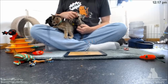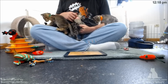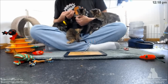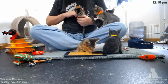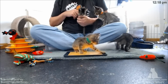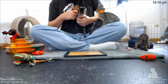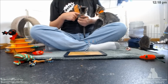They're playing the game of chomp right now. Chomp your brother or sister, not me. You bite too hard. They learn how to not bite hard by biting on their siblings too hard and having them squeak back in annoyance. That's why single kittens tend to play too rough as an adult.